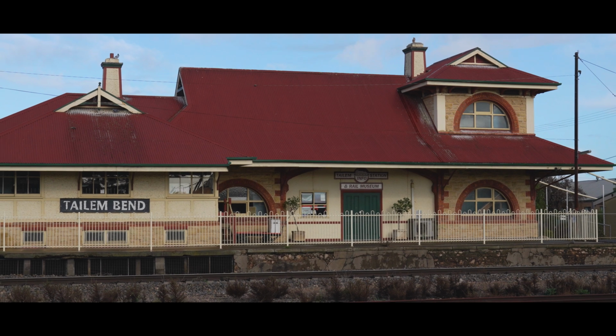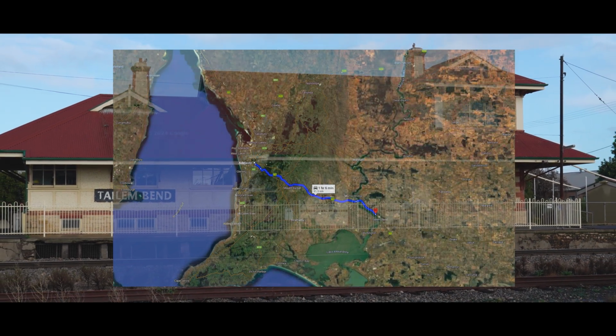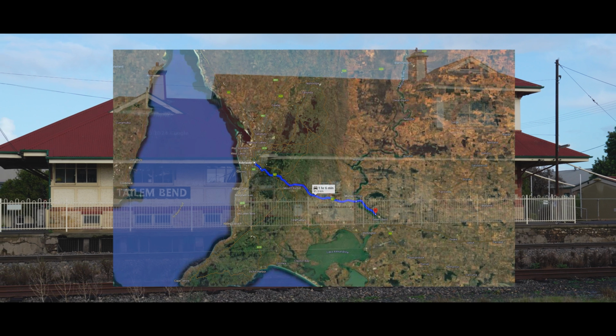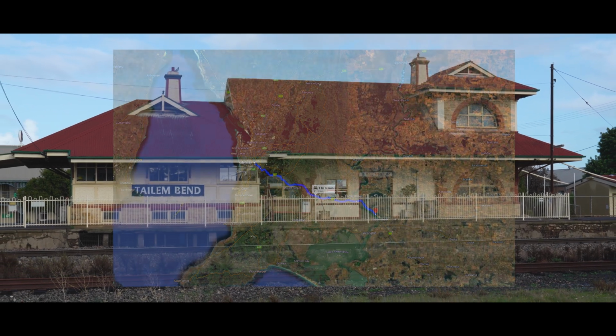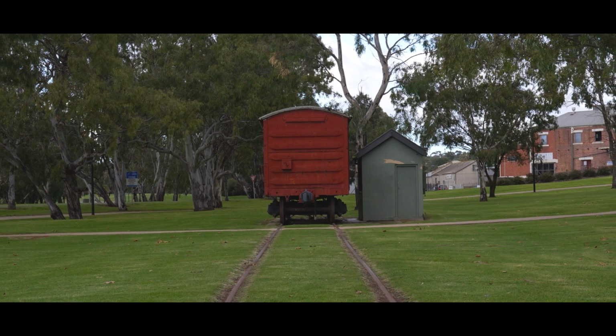Now, getting to Tailem Bend from Adelaide is simple. It's about an hour's drive, which is really the only way to reach it. But it is a pleasant trip through the Adelaide Hills, even via Murray Bridge, which has its own railway story, one maybe for another time.